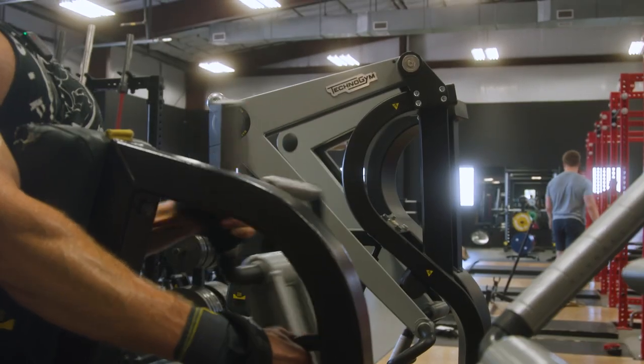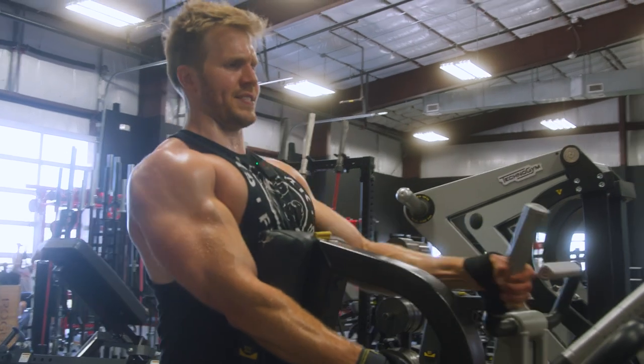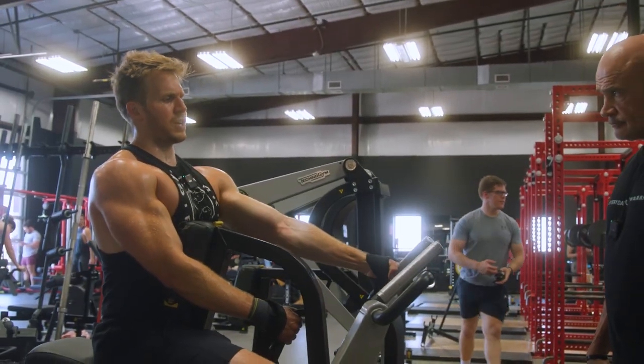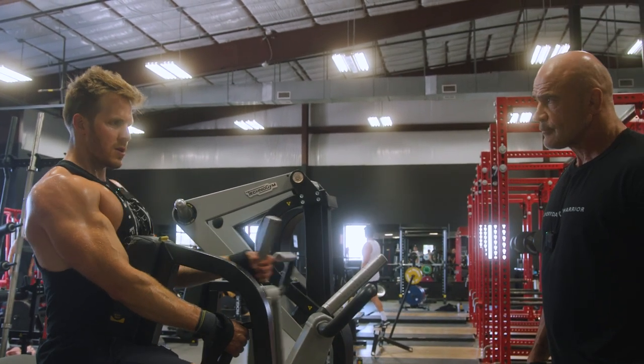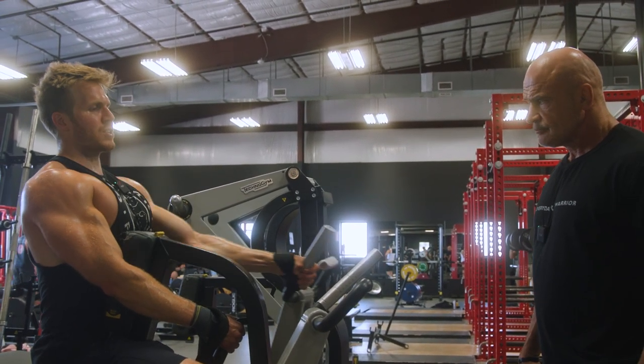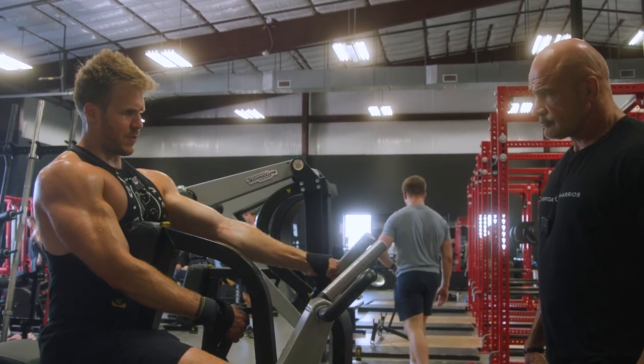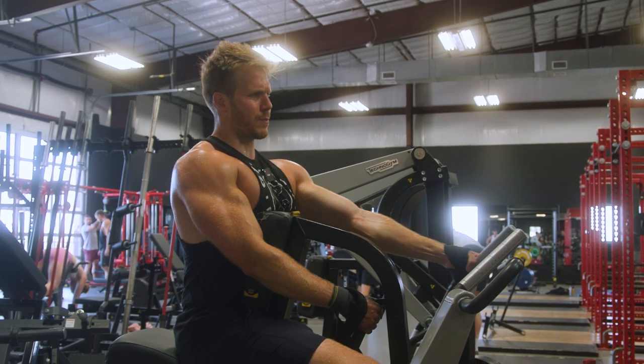And one thing I haven't talked about is breathing. When you're breathing for exercising, you want to exhale on the shortening or concentric phase. And that just allows you to generate, again, as much force as possible for the concentric phase, which is the harder portion.